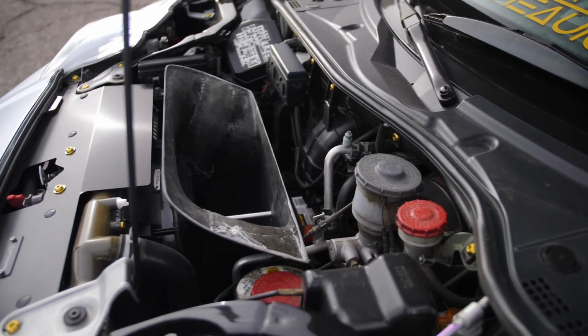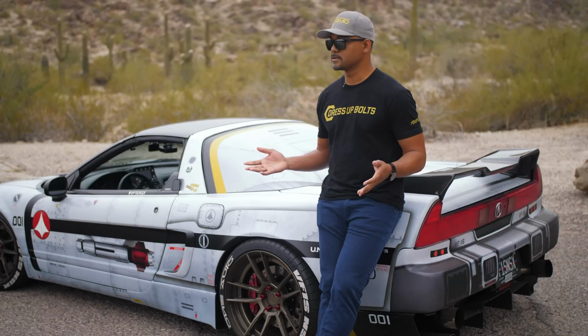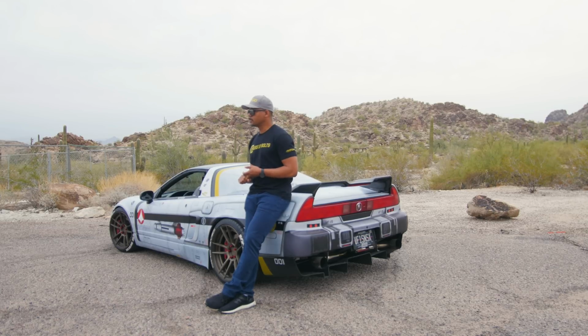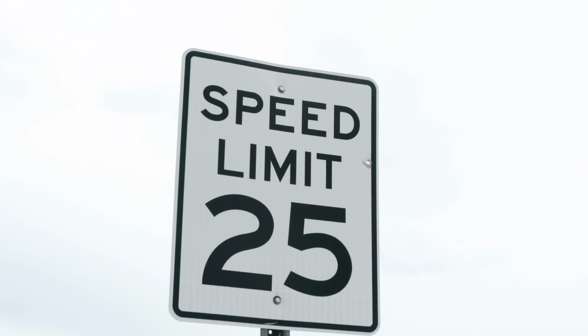There's 3 things that people do to their NSXs. I guess there's 4 things, right? Either they just leave them alone, they do the naturally aspirated build, they go turbo, like I finally decided to do after all these years, or they go supercharged.